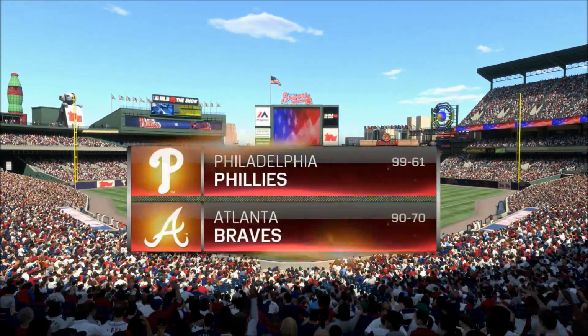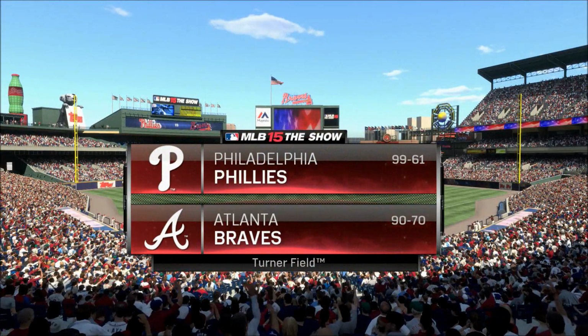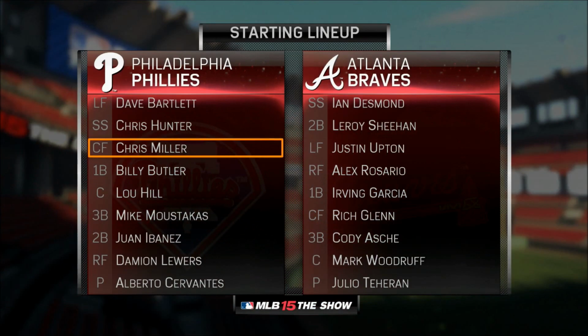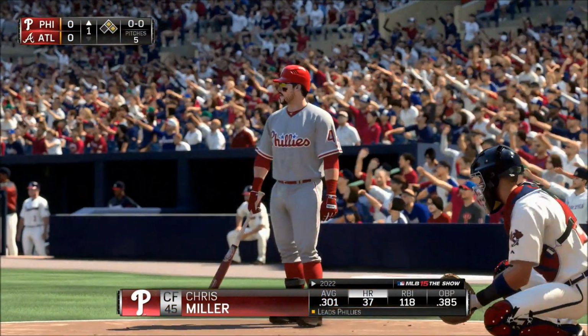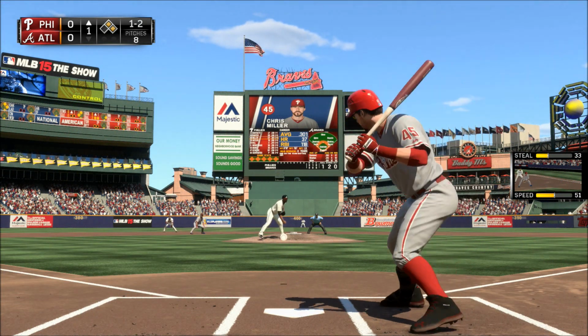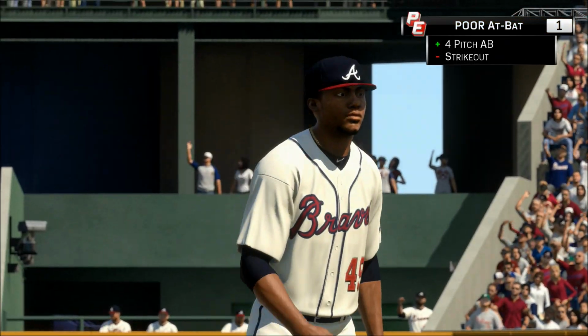A picturesque look there at downtown Atlanta and Turner Field. And with first pitch just moments away, here's a look at today's starting lineups. Chris Miller. He's missed his spots a few times here already. Yeah, he hasn't been overly sharp, that's for sure.